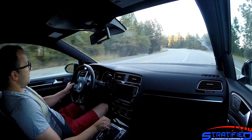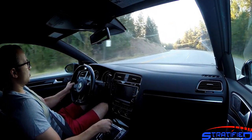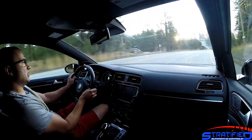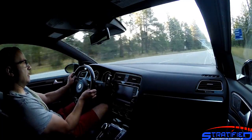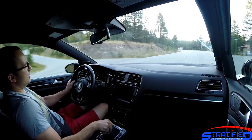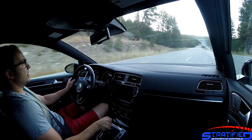And instead I did upgrade the sway bar in the back. It is a Whiteline sway bar. It's set to stiff, and it doesn't make this car into an oversteering machine. What it does do is help balance it out through a corner. So at the absolute limit, and we're on street tires here, we're on Michelin PS4S tires.